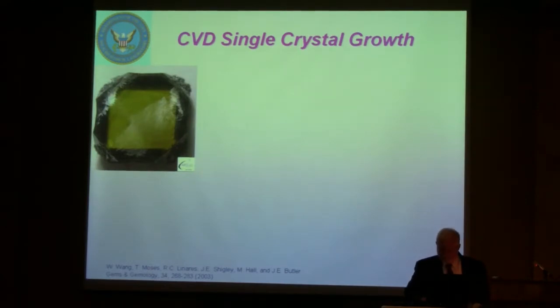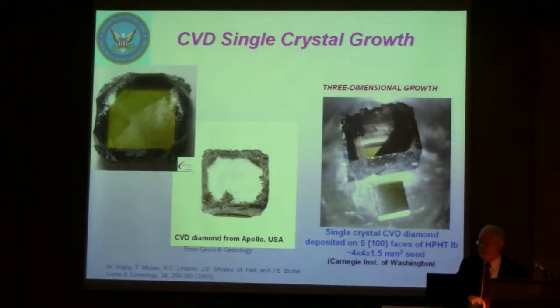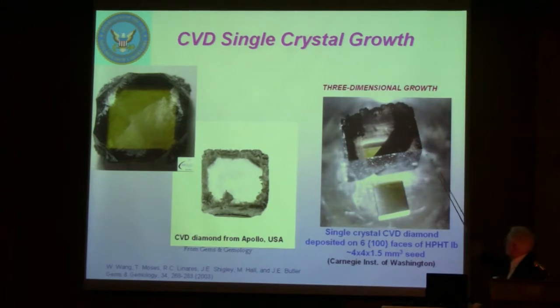So I'm going to turn to another form of diamond. This is single crystal diamond. So here are some single crystal diamonds that have been grown by Apollo. And here's one that was grown a few years ago at the Carnegie Institution of Washington.